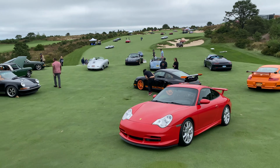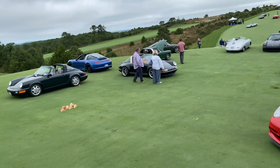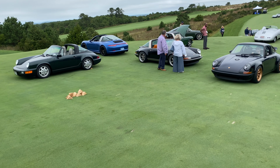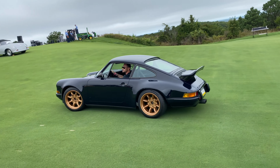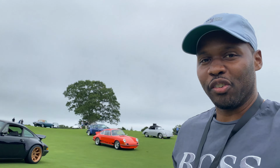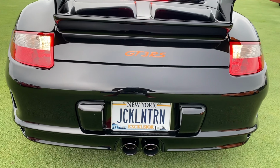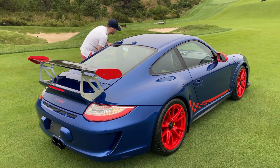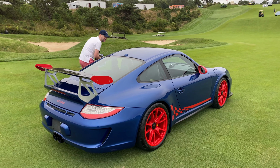Guys, so staging is getting underway. You have the GT collection. You also have an amazing array of Targas and a beautiful Singer 911. So yeah, my adventures here at the bridge. Who doesn't love a 997 GT3 RS? The thing is gorgeous.